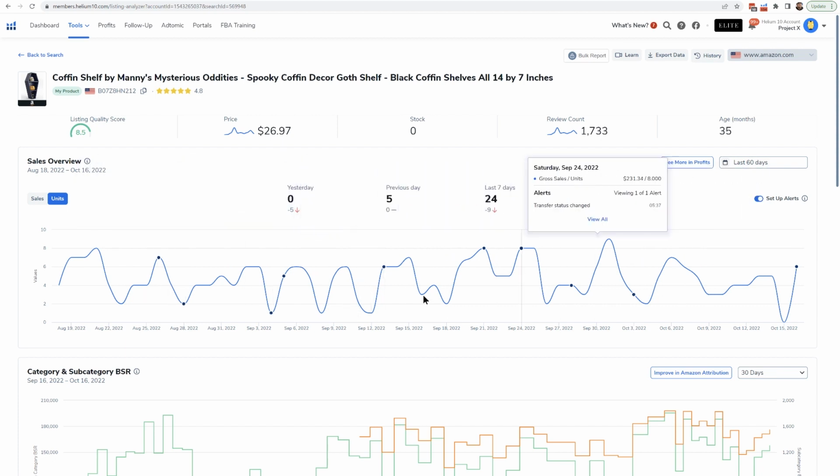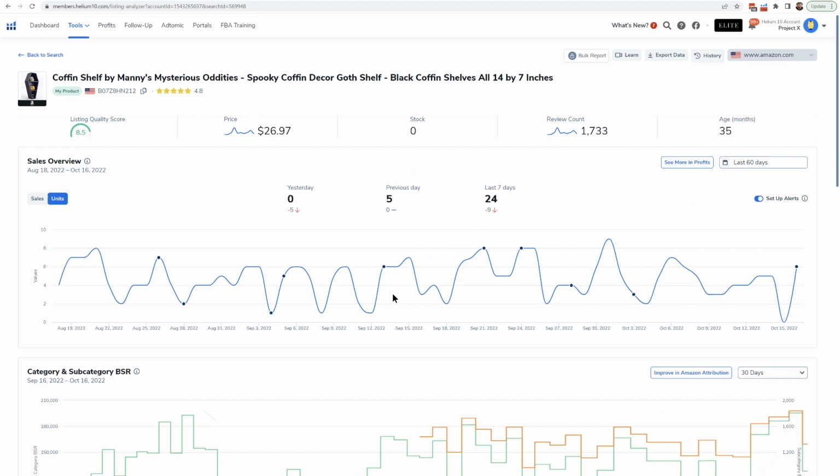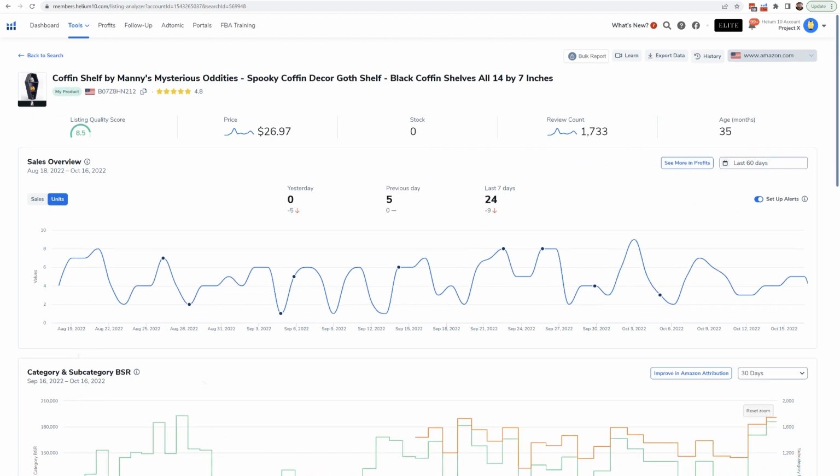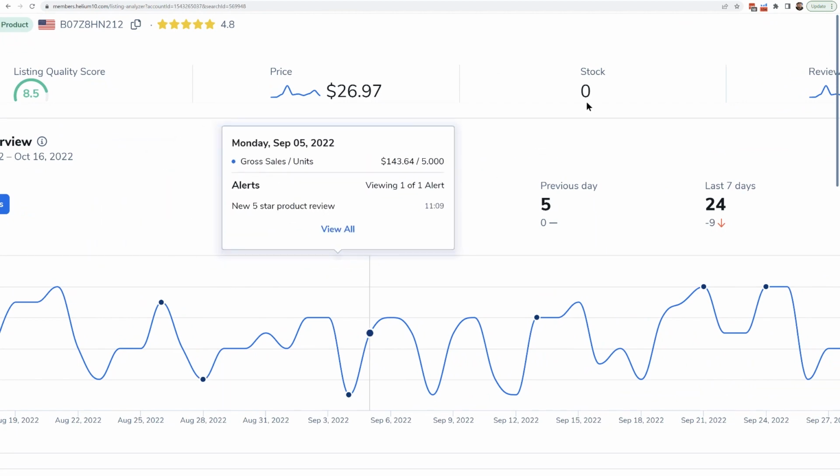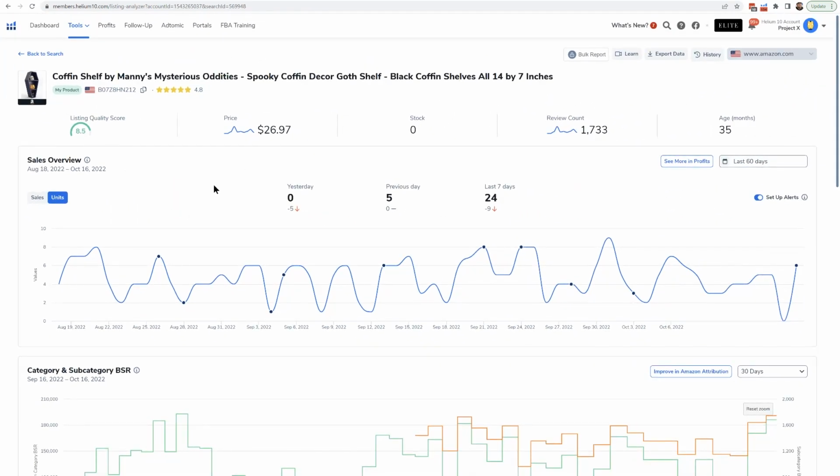Now, there's peaks and valleys here, but do you see something here as I zoom in? There are these dots. You guys see these dots right here? What these dots are is, if you have Helium-10 alerts set up, anytime there is an alert that you're tracking, it's going to plot itself on this graph chronologically.